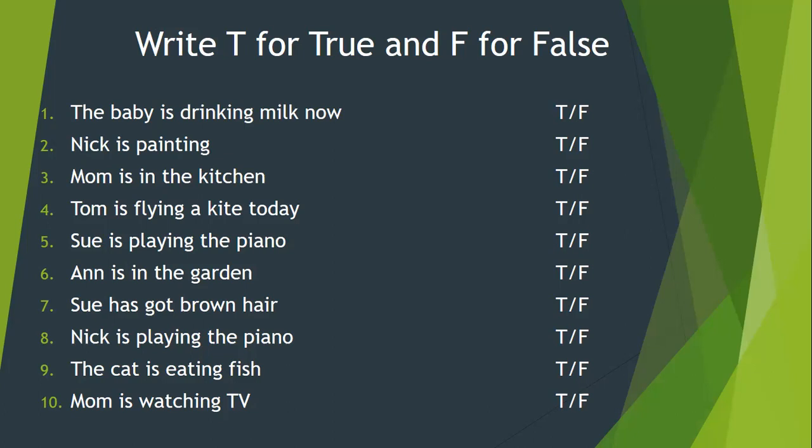5. Who's playing the piano? Who's playing the piano? It's Sue. She loves the piano. Is Blen playing with her? No, she's playing with her sisters.